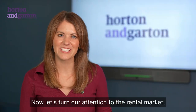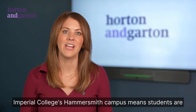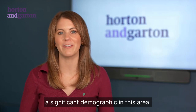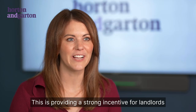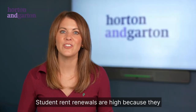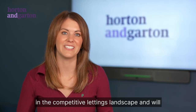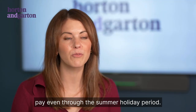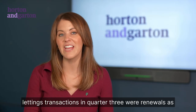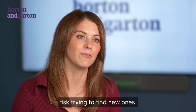Now, let's turn our attention to the rental market. Imperial College's Hammersmith campus means students are a significant demographic in this area. This is providing a strong incentive for landlords to enter or expand in this market. Student rent renewals are high because they don't want to risk losing the property in the competitive lettings landscape and will pay even through the summer holiday period. In fact, some 47% of Horton and Garton's lettings transactions in Q3 were renewals, as tenants opted to stay in properties rather than risk trying to find new ones.